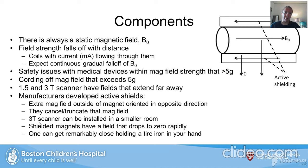And the 3T scanner can be installed, therefore, in a smaller room with these active shields. And these shield magnets have a field that drops to zero pretty rapidly. So one can get remarkably close holding a tire iron in your hand. Of course, I don't recommend that, but it just goes to show that this magnetic field is pretty strong, so you do need active shielding. Otherwise, you'd have to have a bigger room. That would be the solution to this.